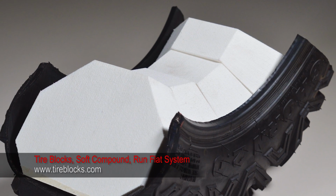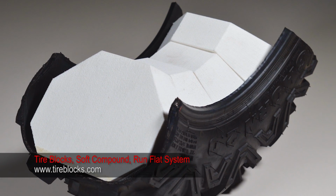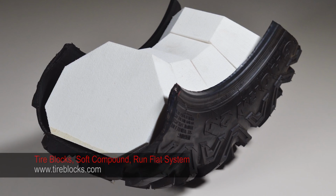So basically, you're not going to get a flat. You run a little tiny bit of air, and if the air runs out of it, it's no big deal. That's what we've gone to for the desert. We'd run the other stuff before, but we've gone to the tire blocks. Really happy with them. If you're running cross country, a flat will just kill your race.